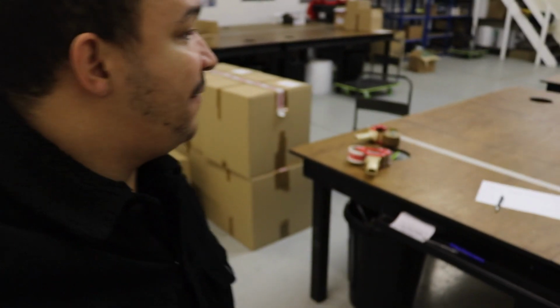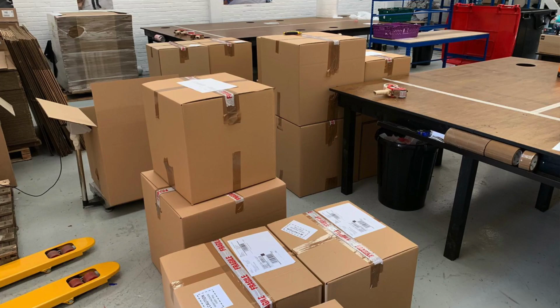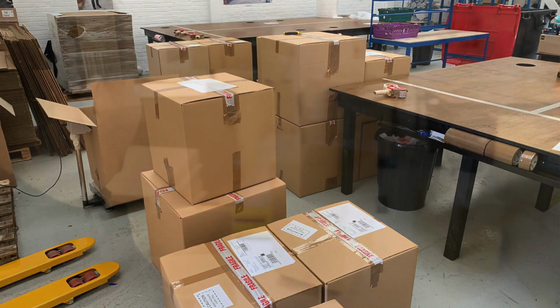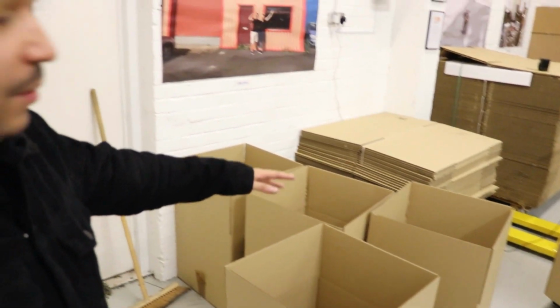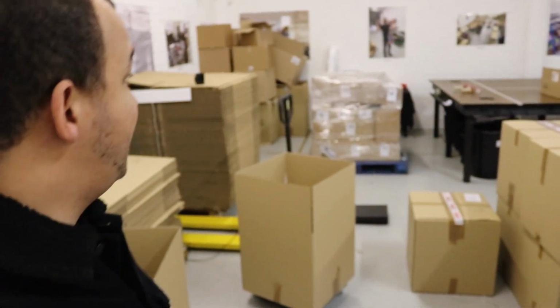We want to make sure that everything is boxed, cross-referenced, everything gets absolutely checked, verified, numbers, quantities, absolutely everything, because we want to make sure that we do everything correctly as per Amazon's requirements. So you can see here there's a whole lot of boxes. We've got boxes galore here just because this is where all the magic happens.